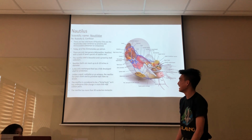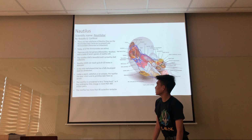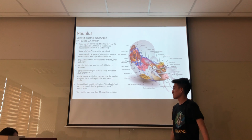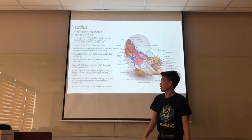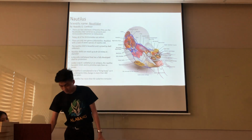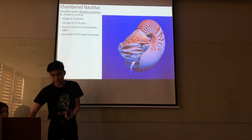7? The nautilus shells can reach up to 8 to 10 inches in diameter. It is the only cephalopod that has a fully developed shell for protection. Unlike squid, cuttlefish and octopus, the nautilus has poor vision and its primitive eyes have no lenses. The nautilus is considered a living fossil as it has undergone little change in more than 400 million years. And they have 90 tentacles. One example is the chambered nautilus.